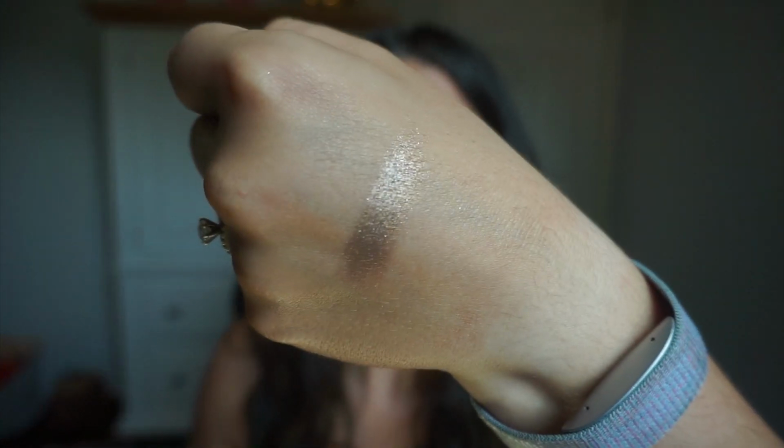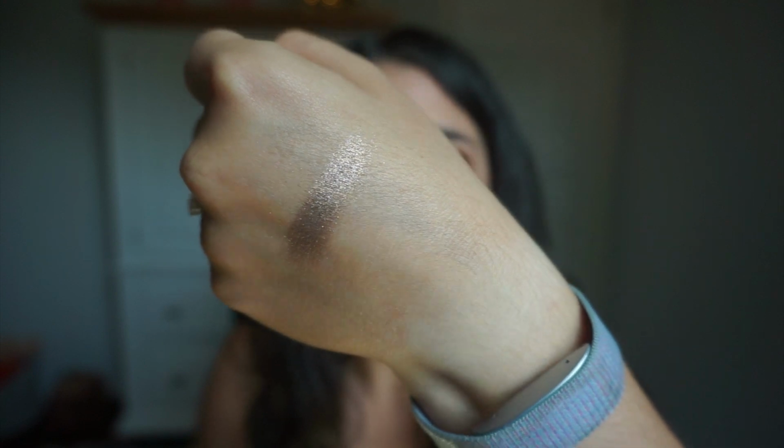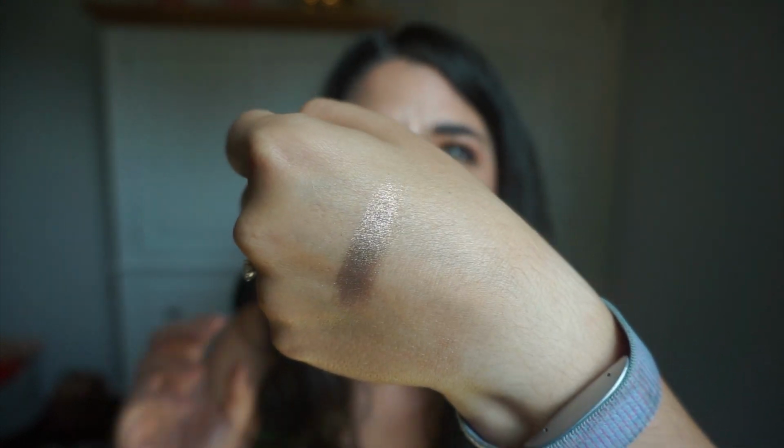This is the shade De Coco. It's a neutral brown, but I don't know if you're going to be able to pick it up. It has purple shimmers in it, and it is so unique. It has that metallic, deep taupey brown with purple reflex. It is so cool. So I really enjoyed that shadow.